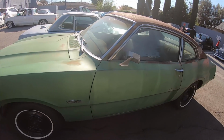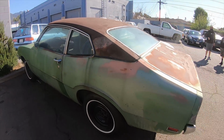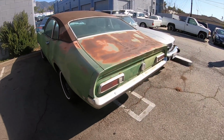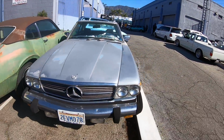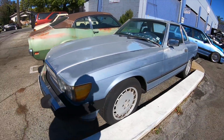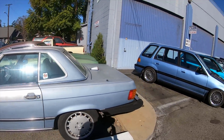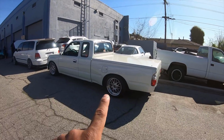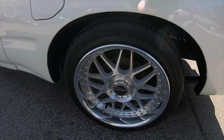A Maverick. I have no idea about muscle cars in general, but it's a little piece of history here. It's just gorgeous. And the Mercedes-Benz. I know these ones can be very nice. So it was this generation truck that I was telling you guys about. This one has a racing heart, Type C's.